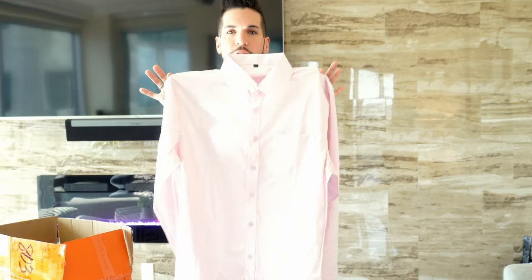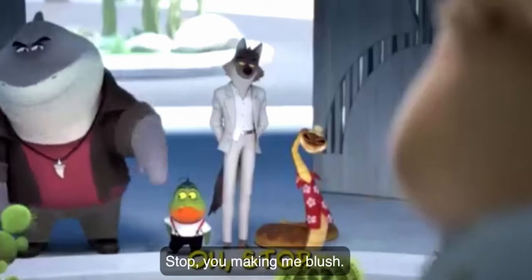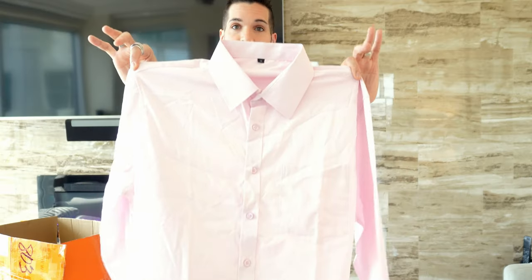These days, everyone wears jeans, right? So you can do a dressed-down casual look with jeans, loafers, and this pink shirt, and you're gonna look like a true poppy. I feel it, I feel it. Cute, beautiful. Oh, stop it, you're making me blush. Love it, awesome.